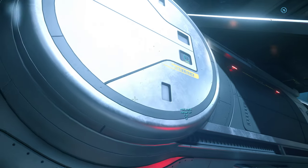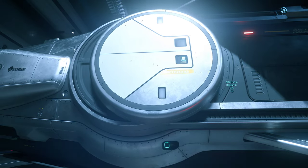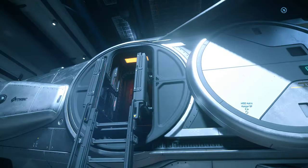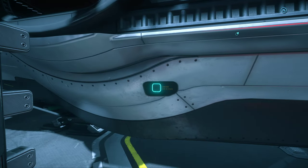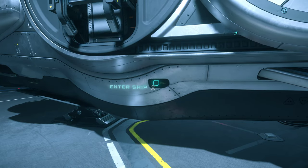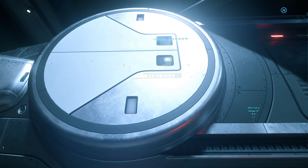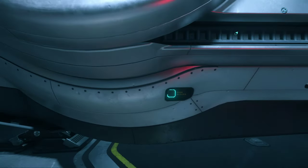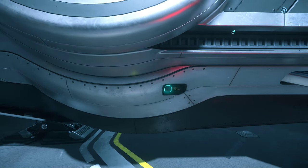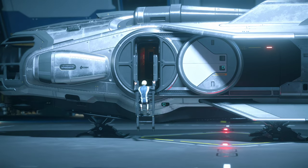So here we have the airlock, open ladder. Oh right, there's the door access, the button. Nice. Oh, it's down here as well. Okay, so you have it here. If you're in 0G, that's useful. If not, you can just use this here. Enter ship. And here we go.